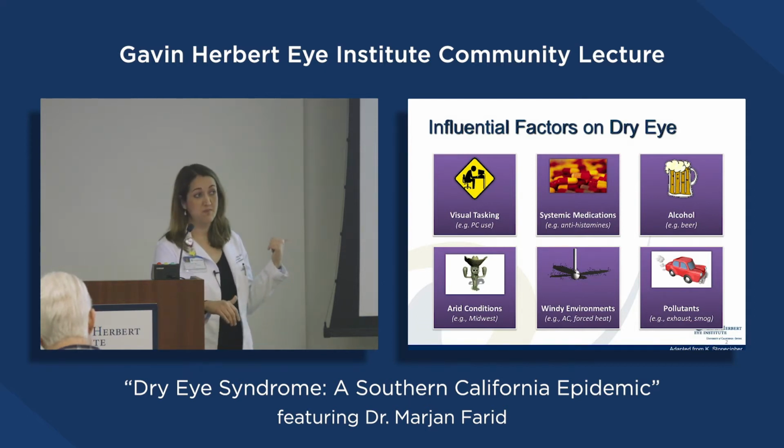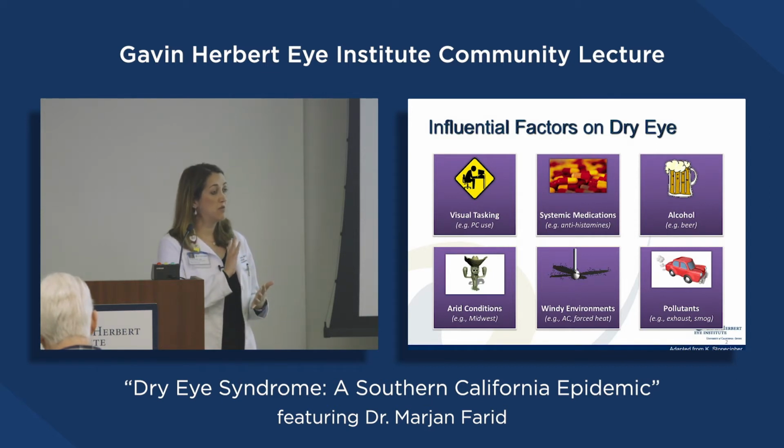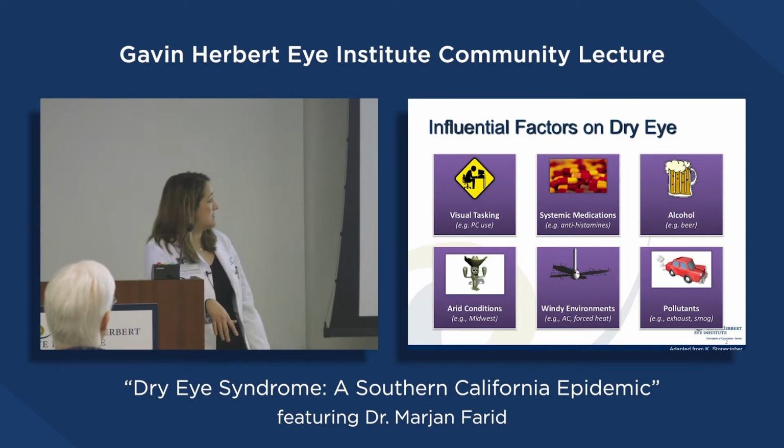Systemic medications play a big role. Antihistamines, antihypertensive medications, there's a long list of systemic medications that we all take in one form or another that dry out our bodies and specifically our tear film and ocular surface. Alcohol and smoking we know is bad for everything, including dry eye disease.